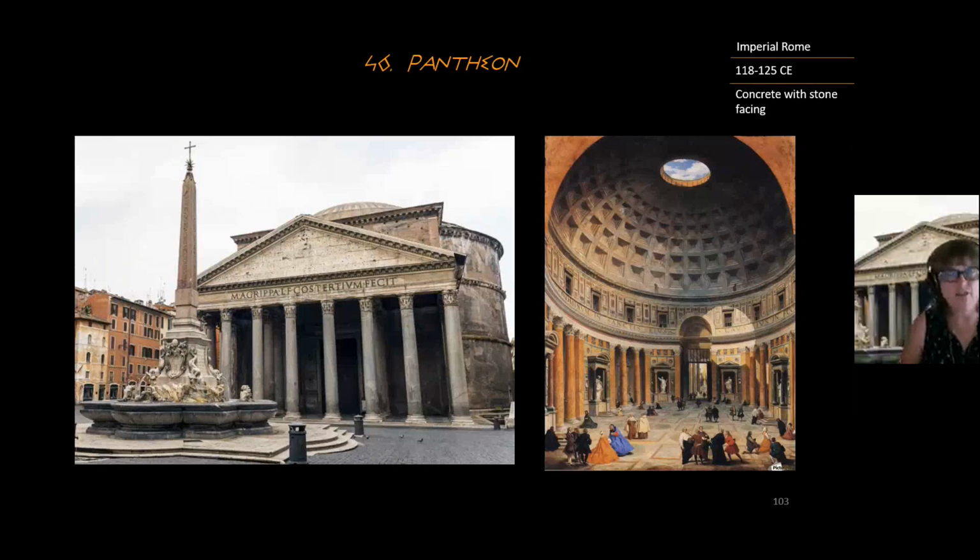This is piece 46. It's the Pantheon, next to our last Roman piece. It has two images. One is of the front of the Pantheon, and the other is a painting done of the interior of the Pantheon in the 1700 or 1800s.